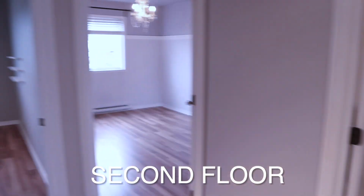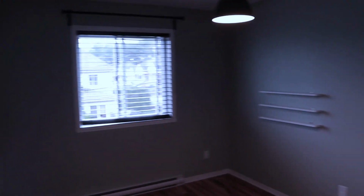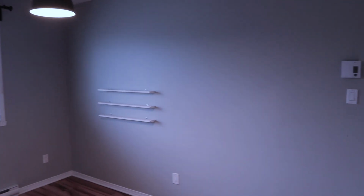So this is the view when you come in. So I'm gonna start on the left over here. We have our linen closet. It's a very good size. So this bedroom here is going to be converted into my office. I will paint the walls. I will give it a more neutral tone.